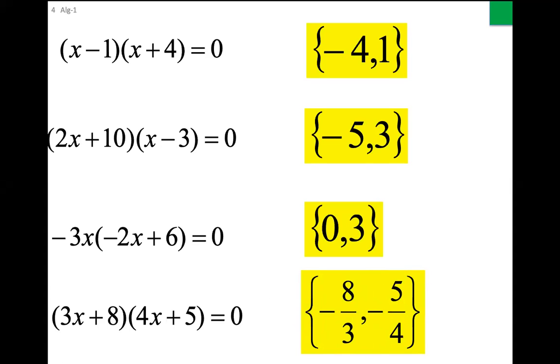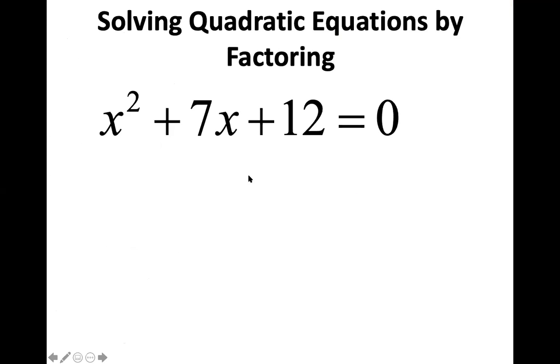Tonight for homework, I don't know what I gave. I think it's 1 through 4. Maybe it's 1 through 5. The first ones will look exactly like this right here. I will give you ones that look like this. You'll simply set each binomial equal to 0, solve, write your 2 answers. Now, when we put it all together, we will be doing some factoring. The rest of the homework is you're going to do the whole darn process. You're going to factor first, then you're going to set each binomial equal to 0 and solve.